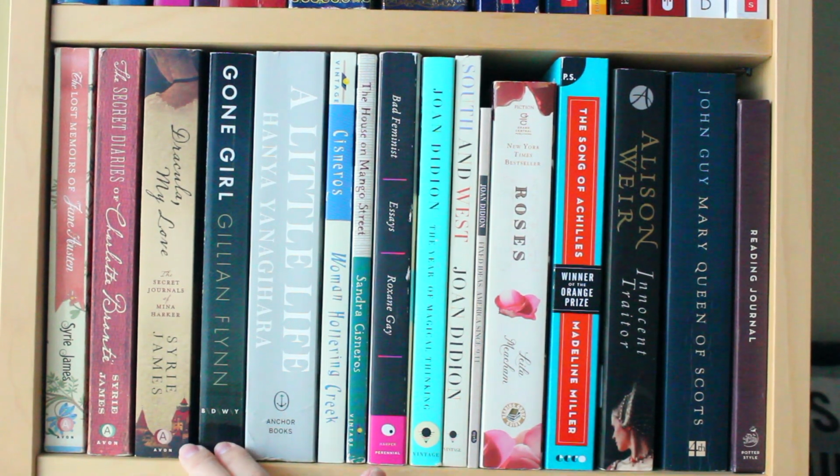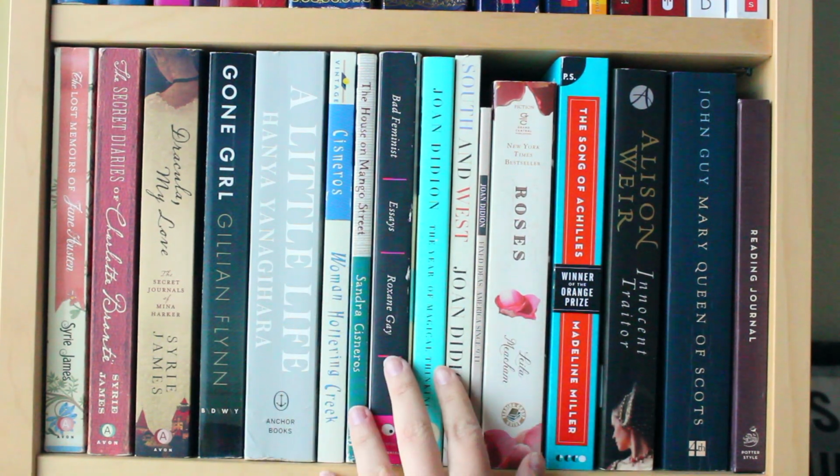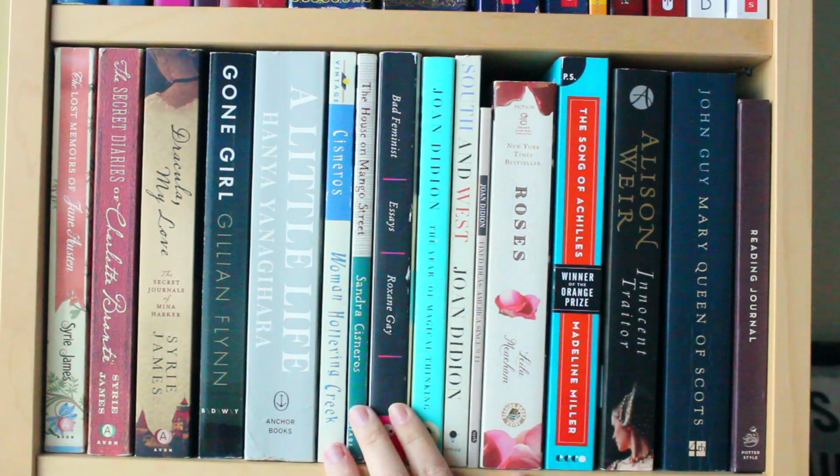Gone Girl by Gillian Flynn. Haven't read this yet, but I love the movie. A Little Life by Hanya Yanagihara. Another one that I've heard really good things about, but I haven't read yet. Woman Hollering Creek by Sandra Cisneros. I haven't read this one yet, but I have read her The House on Mango Street, which I really, really loved. Bad Feminist. These are essays by Roxane Gay.